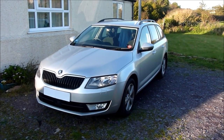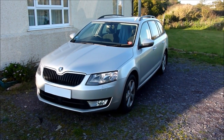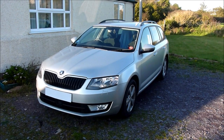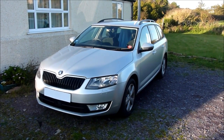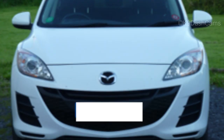Today I'm going to be doing a video I haven't done before and might do again. I'm showing basically our new car. This is a 2016 Skoda Octavia Estate. This particular one is in the brilliant silver colour and has done 38,000 miles, and it's basically a new car which replaced the Mazda 3.